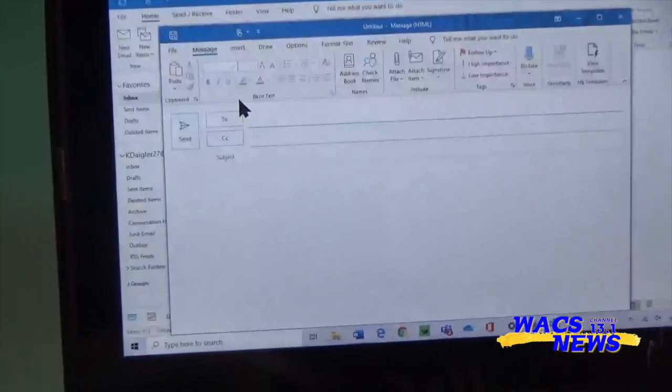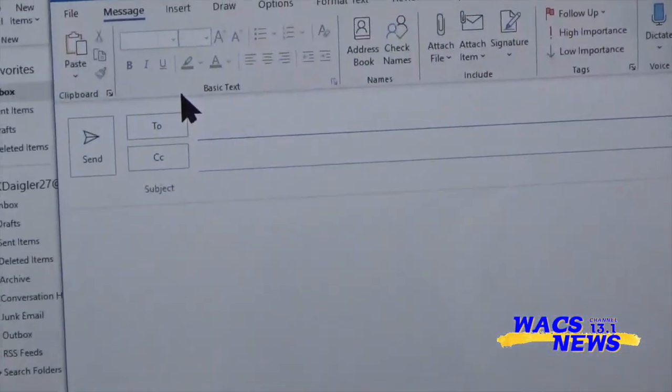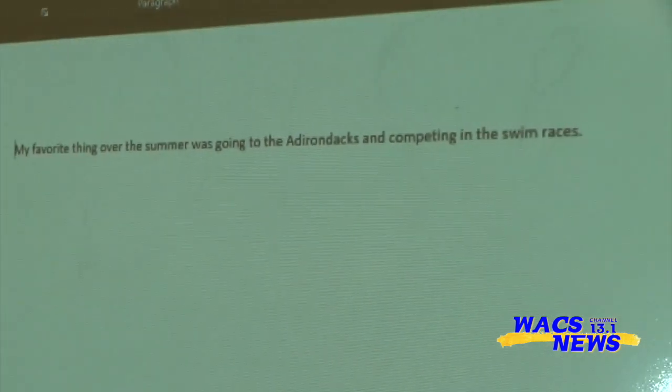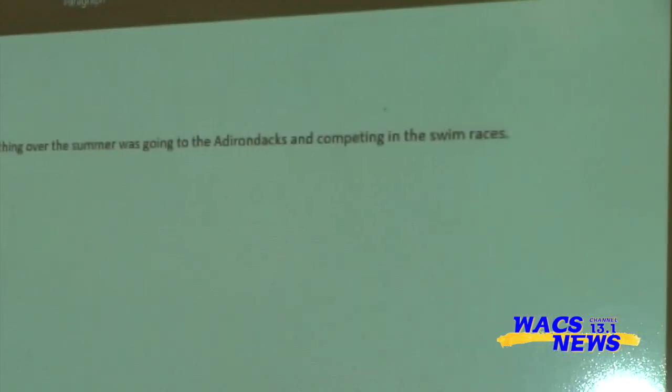He sent me his favorite thing he did over the summer was going to the Adirondacks and competing in swim races. Typing this allowed them to see how to save stuff to OneDrive and then also send it as a link through an email. I definitely think this is beneficial to the kids. Most of them didn't even know what Outlook was at first.